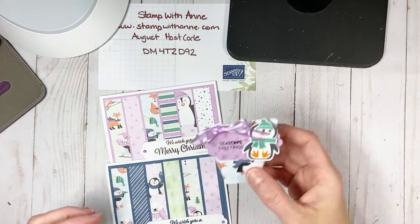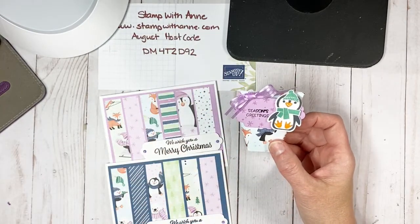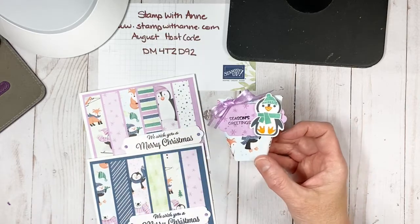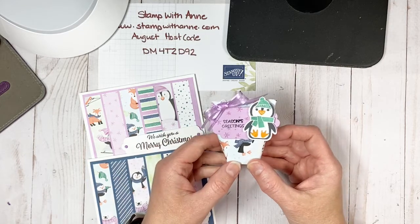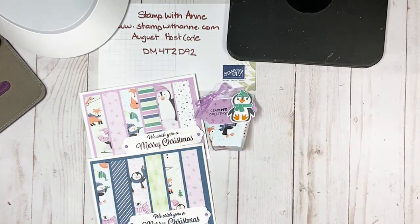So I actually made this little bag with my team. So every Tuesday in my team, we do a weekly Stampin' Chat, so I give them updates, and then just like what I'm doing with you right now, a Facebook Live, I do a Facebook Live and we create projects with them. So I made that little gift box.